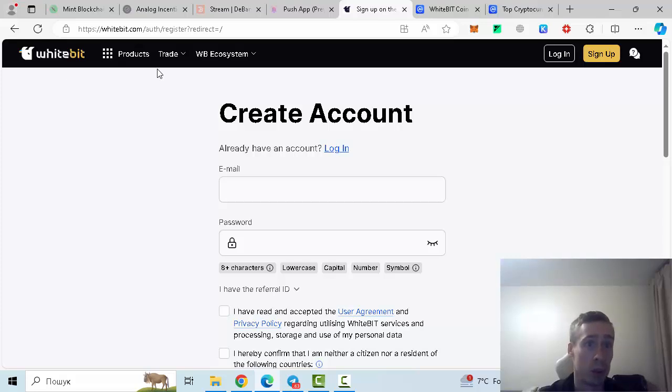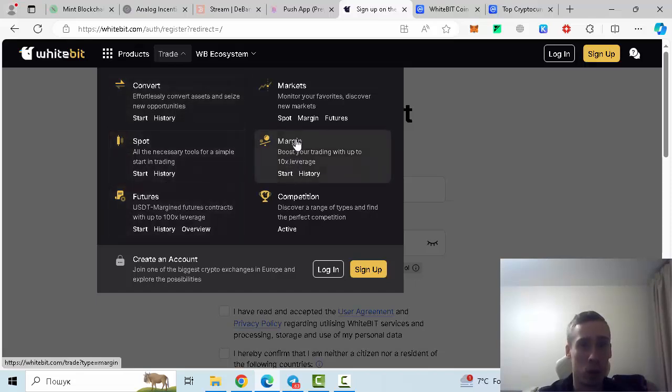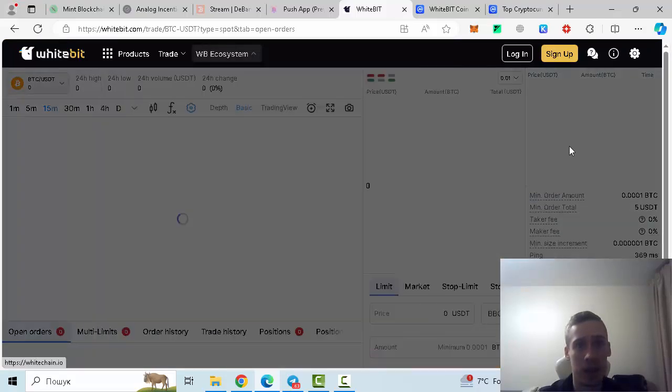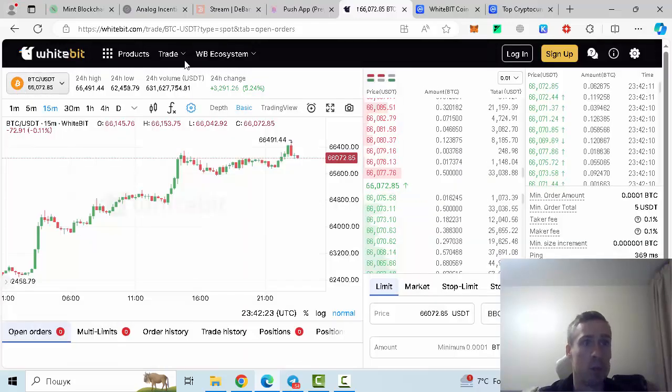So of course you can trade tokens on the spot exchange, on futures, and also margin markets, and also simply convert some tokens. Let me show you the spot exchange, a very standard exchange like other CEXes. For example, now we can see the BTC and USDT pair.